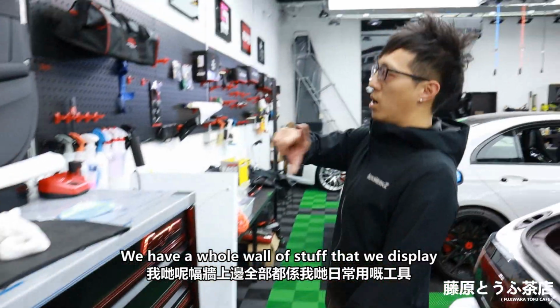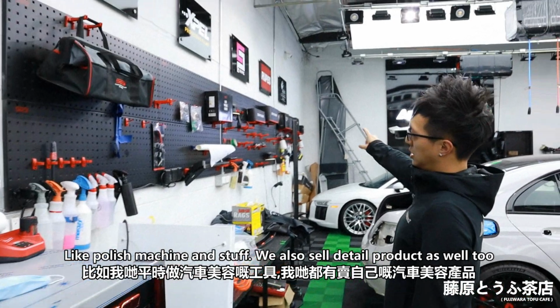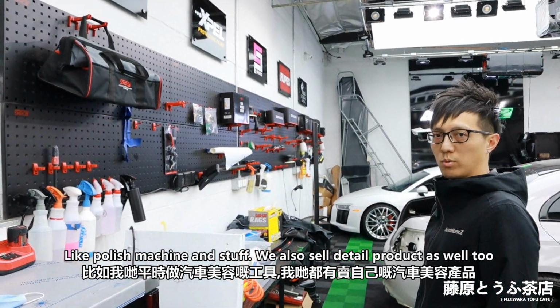We have a whole wall of stuff that we display, like polish machines, pads and stuff. We also sell dealer products as well too.